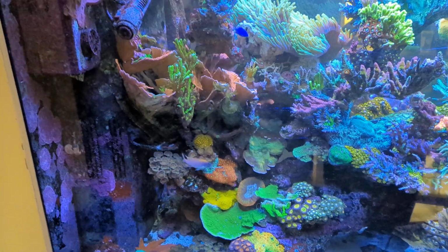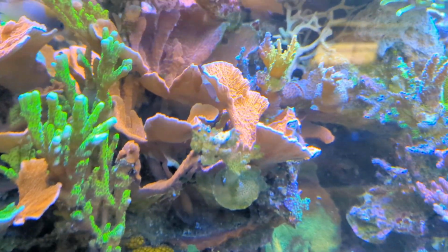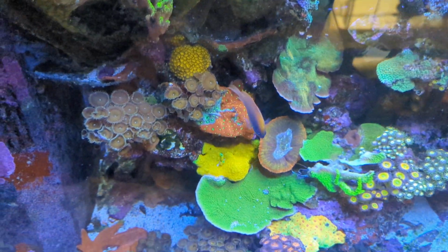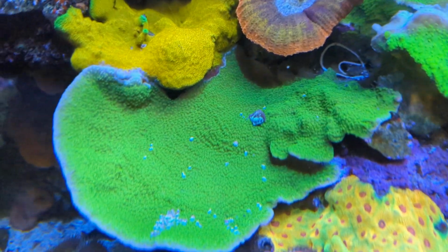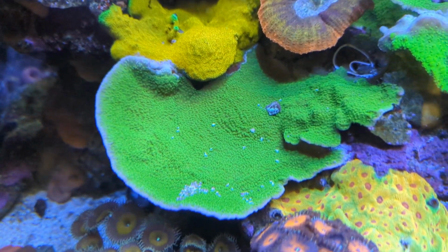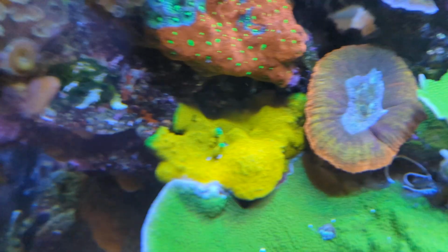This is my other side. You see, two different color Monti I placed together, and they don't kill each other, but they're also not fused together. Below, I think this is the Jason Fox, something called sour apple. Another stylo. No, it's summer coral.